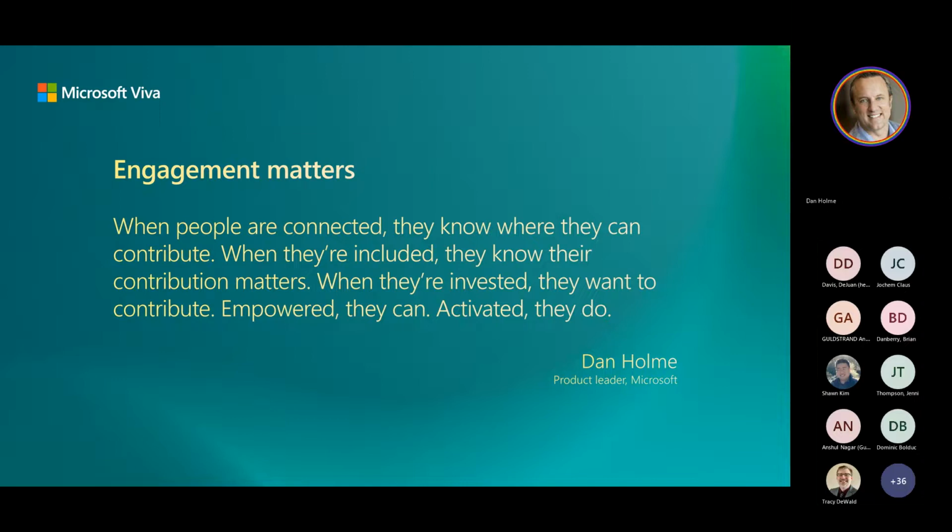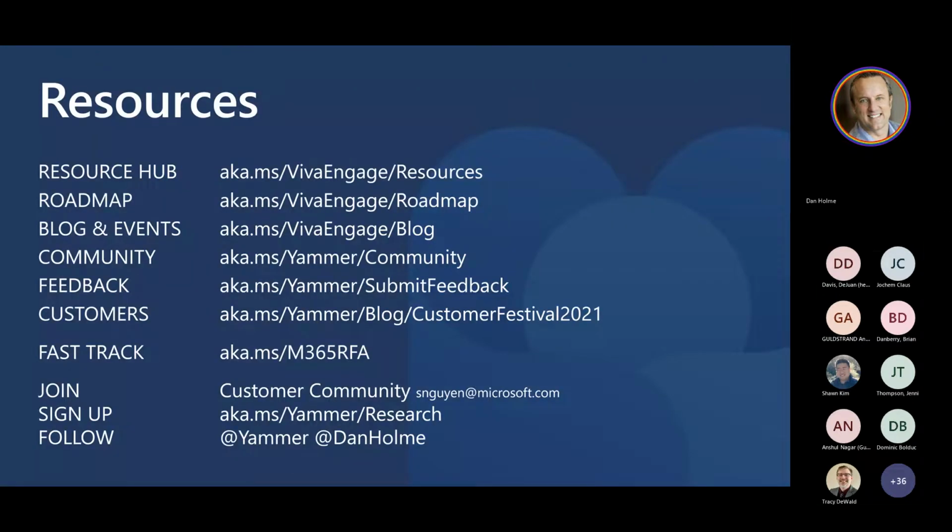You know that what you do has impact, and you're recognized for that impact. And when you're invested, you want to contribute. It gives you innate satisfaction to contribute to the mission. Empowered with the right tools, you're able to do it. Activated, you do. So there's this interesting and nuanced connection between engagement and actually achieving business objectives. Engagement makes people care, makes people lean in, contribute their best selves at work, and leverage the productivity tools you've given them and the capabilities you've put into your digital workplace to achieve your organizational objectives.